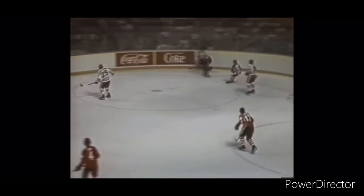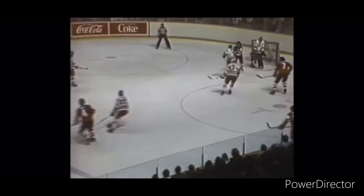That took him out of the play. Esposito around the boards to the far side. Leach having trouble controlling it. Aberman moves in. It's cleared past the goal into the corner on this side. And Keuchel goes after it along with Esposito. Esposito trying to control it. He does. Out to the point. Here's Bobby Orr winding up the shot.